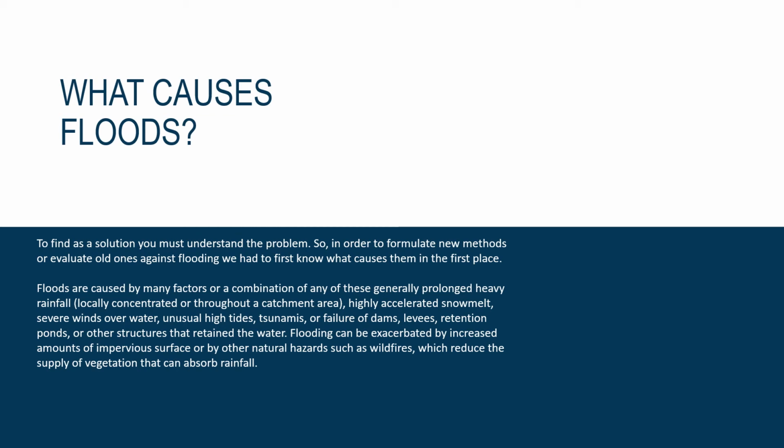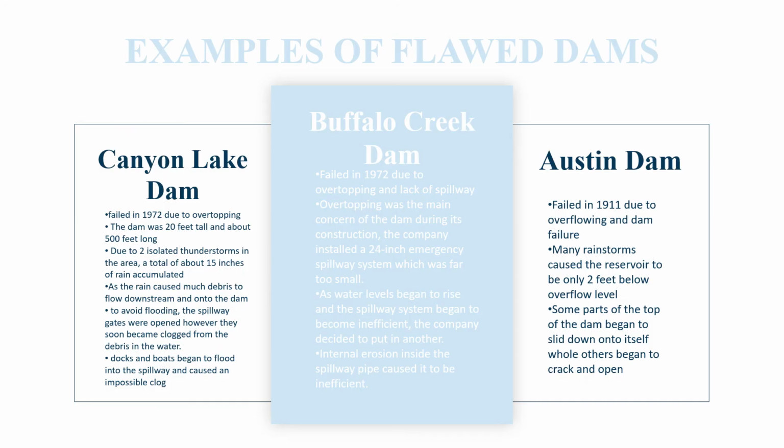Failure of dams, levees, and spillway gates also cause large amounts of flooding. So after doing some research and looking at old past dams that collapsed, we found a running theme within all 3 of these. Overtopping, which is essentially water spilling over the top, was a main concern that happened, as well as cracks in the dam due to poor regulation. Heavy rainfall in these areas caused overtopping to spill water over the dams and prove them virtually ineffective.